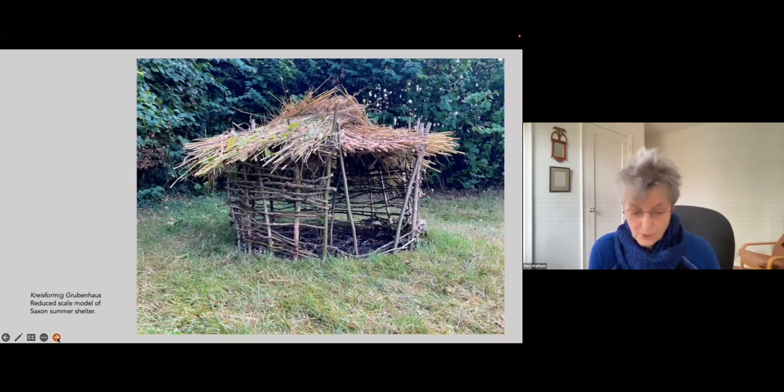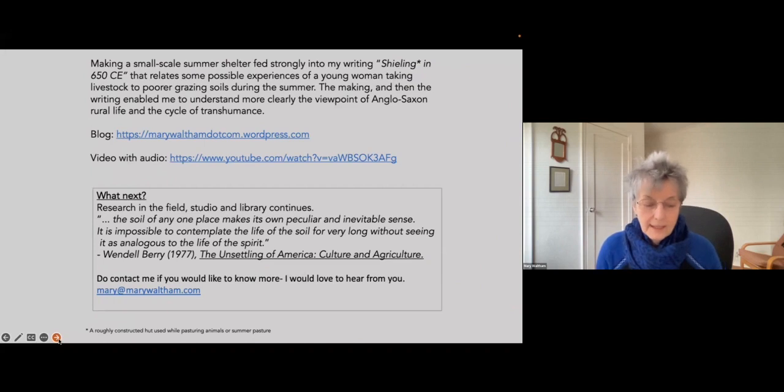It was hard physical work and required more materials and effort than I expected. I kept trailing off to get more. As with all aspects of this research, I developed a deeper respect for the Saxon culture that was of necessity mobile, frugal, and brave. And finally, making this small scale structure and growing and dealing with the soil fed into some writing, which is entitled Shealing in 650 CE.